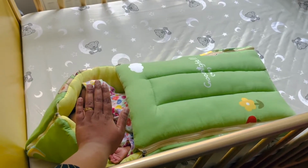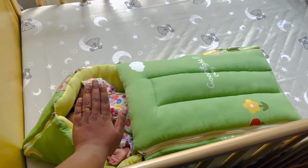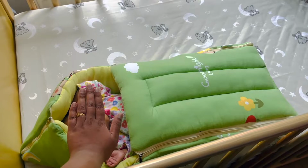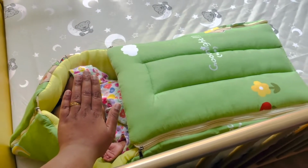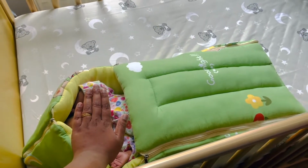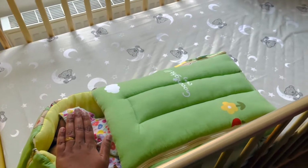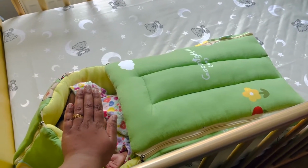But the next absolute essential that I know we will not be able to survive without is this nest thing right here. It's actually from India. My father-in-law bought this and sent it over. And this, you can see there's zips over there, so it zips open, and it's so good. This keeps her asleep. It's so comfortable. She doesn't get lost in this huge cot, so she can be in there. She's comfortable in there. She loves it.